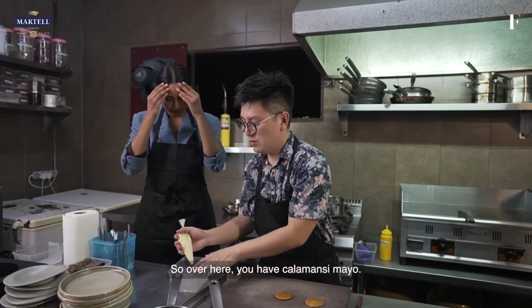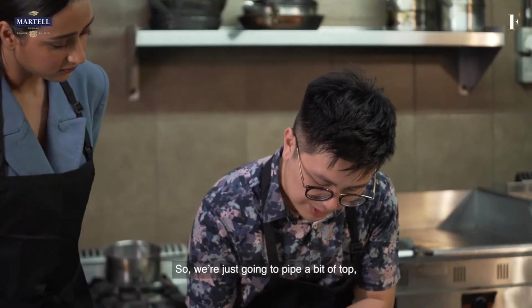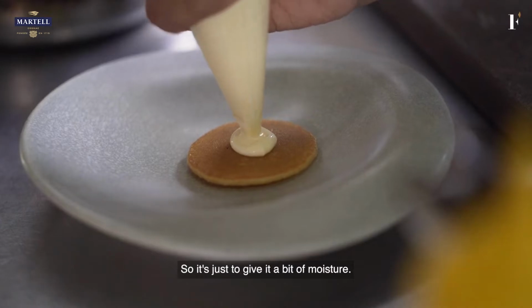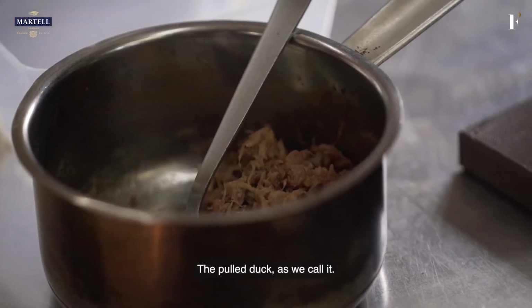Oh my god. So over here, we have calamansi mayo. We're just gonna pipe a bit on top, just to give it a bit of moisture. And then over here we have the shredded duck. The pulled duck, as we call it.